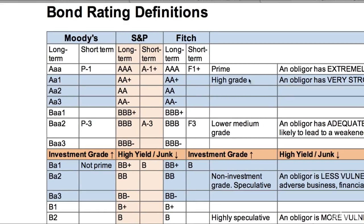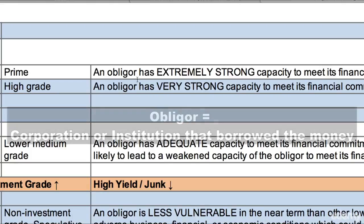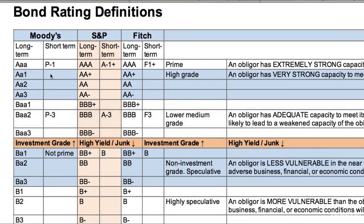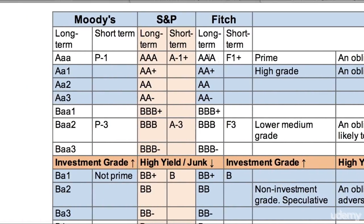As you can see, a prime investment is an investment in which we have an extremely strong capacity to meet the financial commitments from the obligor, or the company which borrowed money from us, for example. After the first row, we have three other rows in which we have a high grade investment. It means that the company in which we are investing is very safe, or has a very strong capacity to meet its financial commitments. So the difference between the first row and the other three rows here is a very small one.